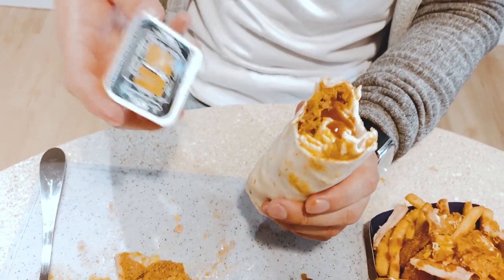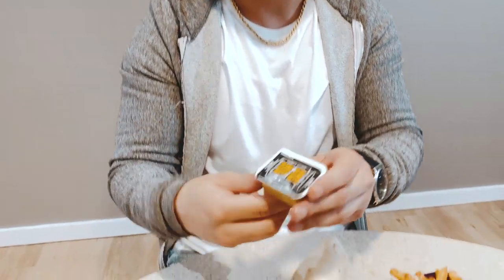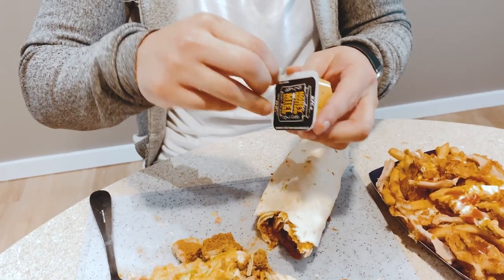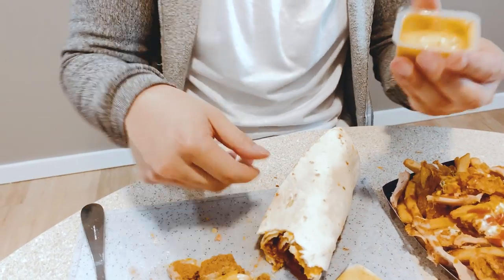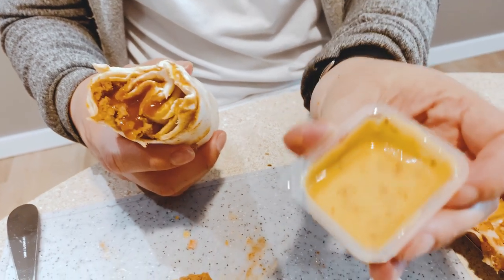If you guys haven't tried the KFC honey mustard sauce, this is fire. I mean, it's not fire because it's hot, it's fire because it's bomb. That makes sense. Honey mustard is so good, so I'm gonna open that up. It goes well with anything, pretty much anything. Chicken fingers, popcorn chicken, french fries. Probably the best honey mustard I've ever tasted. And that's from the KFC right here.